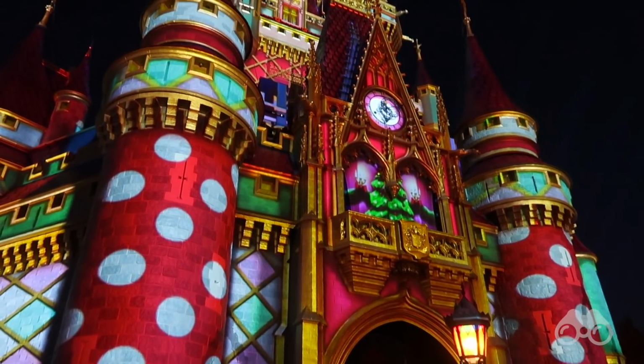I feel like they could do different themes throughout the hour, you know what I mean? Like you had for the castle projections this past year for the holiday season in the Magic Kingdom.